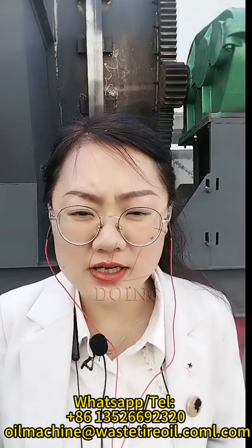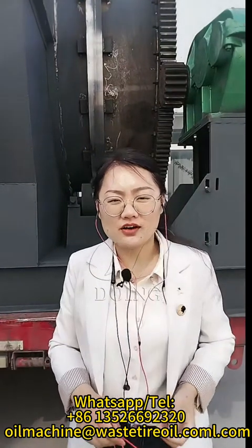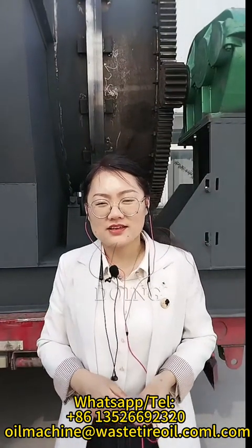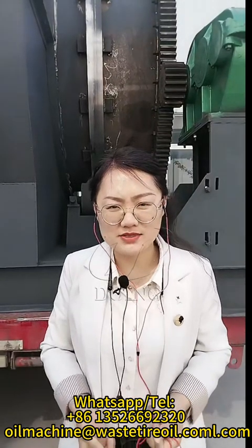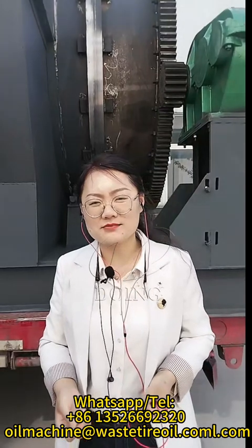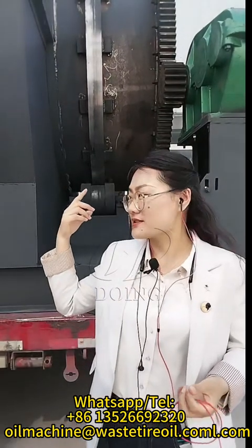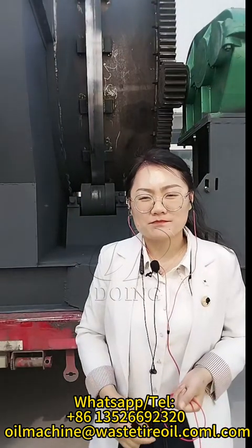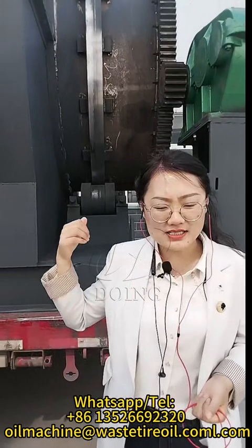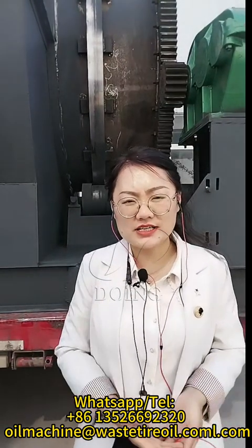Now we are looking at a stainless steel oil sludge pyrolysis machine. In our company, we are professional in all types of pyrolysis machines and oil distillation machines. And now this one we are seeing is a stainless steel oil sludge pyrolysis machine. Because oil sludge is a liquid and very sticky, this customer made it stainless steel for better processing.